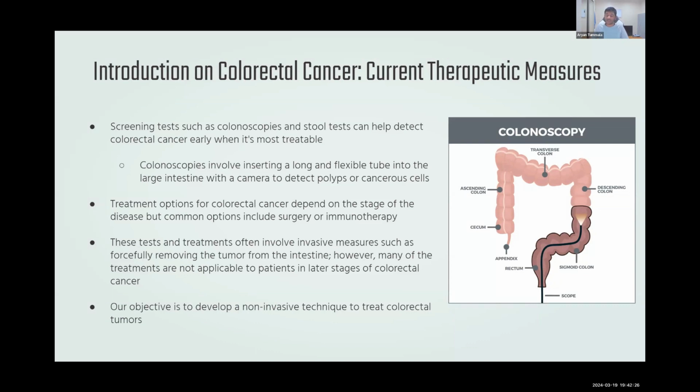So now into treatments. Treatment options for the cancer largely depend on the stage of the cancer, such as if it's in its early stages when it's easily testable and treatable, or late stages. Common options include surgery or immunotherapy, but the main problem with these treatments and tests is that they are often invasive for the patient, such as using surgery to forcefully remove this polyp or tumor from the intestine.